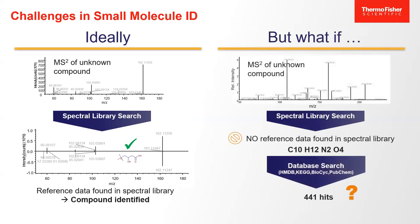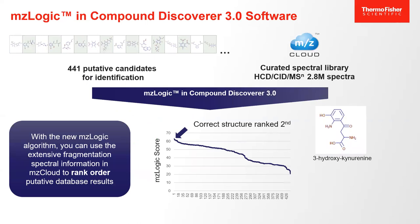So what we can do is ask, which compounds did we get close on? In this case, there were 441 compounds based upon this exact mass that were plausible with some kind of hit at all. So what mzLogic in Compound Discoverer can do is take every single one of those 441 possible, what we call putative candidates, match them against your unknown, and plot number of them versus quality of the score. I'm going to rank them and say, yes, your compound's not here, but these compounds are the best match.